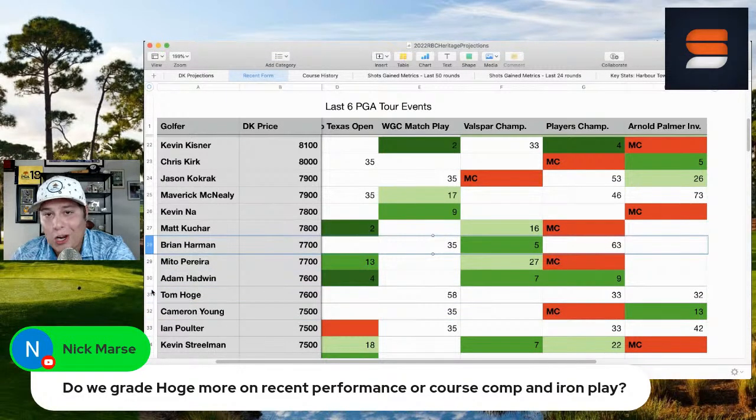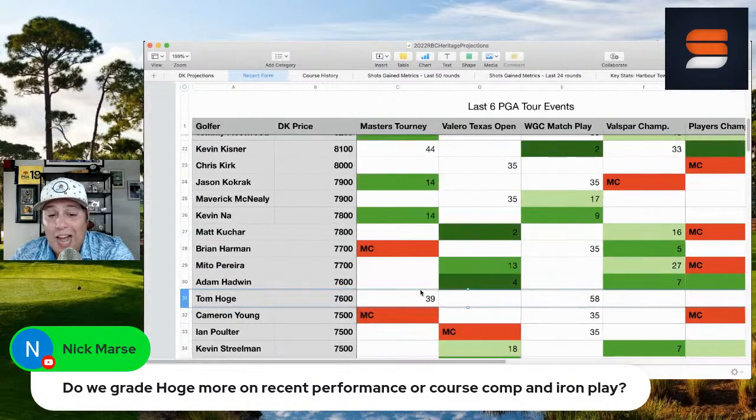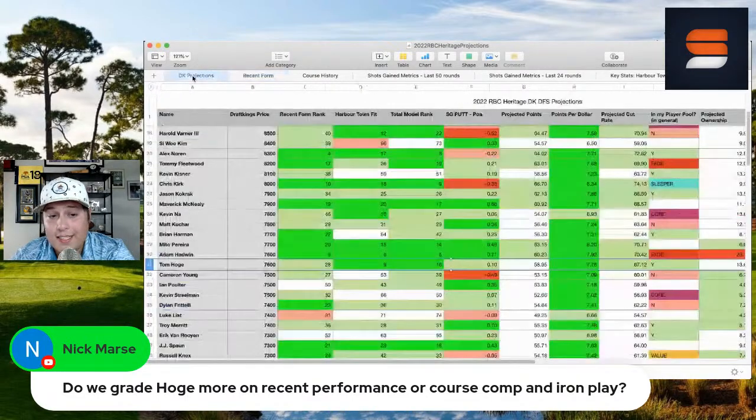Priced around guys like Brian Harmon, for goodness sakes, I'd be okay with a top 25 finish, right? That's not going to win you a GPP, right? But if you're playing him in a 2 to 3 max, a single entry, that type of build, he's one of my favorite plays on the slate for that reason.